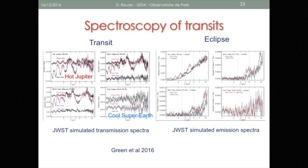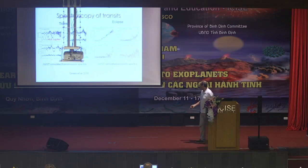Okay, spectroscopy of transits again. So we know that's already, of course, possible, for instance, using the Hubble Space Telescope, but here the domain of wavelengths will be much larger, and of course the signal to noise also should be much better. So a few examples of simulation with the JWST, of course, different cases. For instance, a hot Jupiter, in the case where there are clouds or no clouds. Or in the case of a cool super Earth, and this is for transit and for eclipse. So the emission spectrum of exoplanets will be available, for instance, for hot Jupiter or cool exoplanets. Of course, the noise will be larger in that case, but still a lot of information will be available.